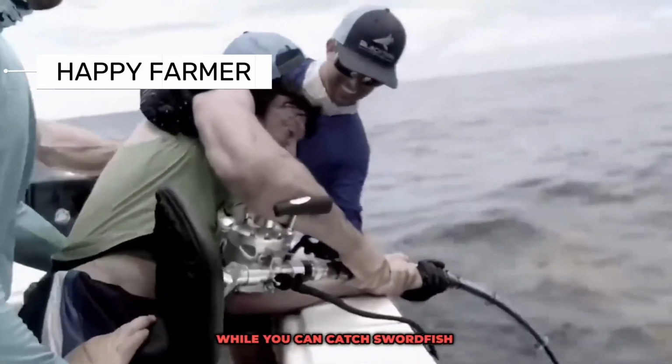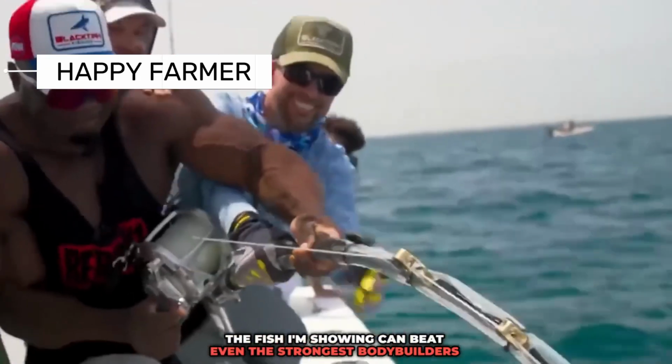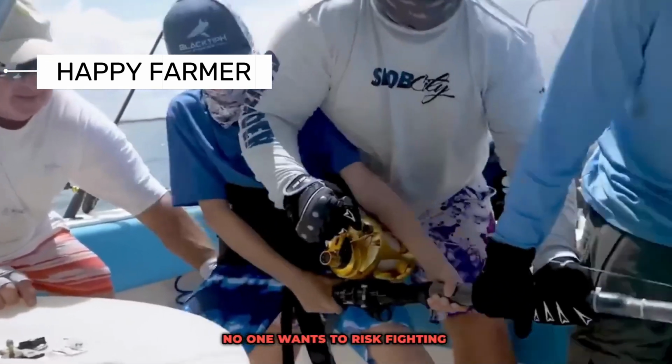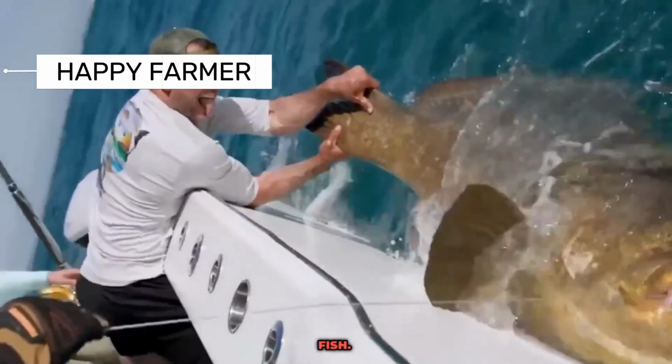While you can catch swordfish and blue marlin solo, the fish I'm showing can beat even the strongest bodybuilders and NFL players. And of course, no one wants to risk fighting it alone. It's the goliath grouper, one of the ocean's strongest fish.